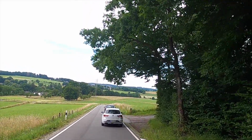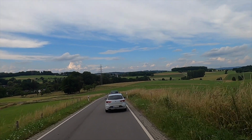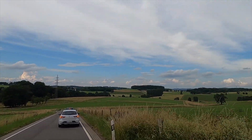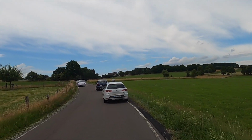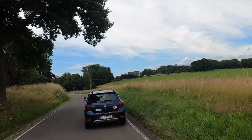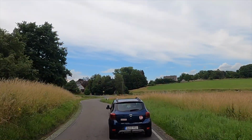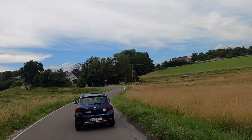Pretty perfect, although to be honest I'm getting a bit fed up with those two slow tractors in front. Getting very fed up with it. Could the studio please edit those two out? Yeah, almost. Thank you. Still stuck with this one, which is probably the cause of it all.